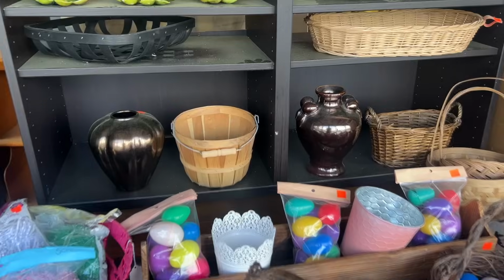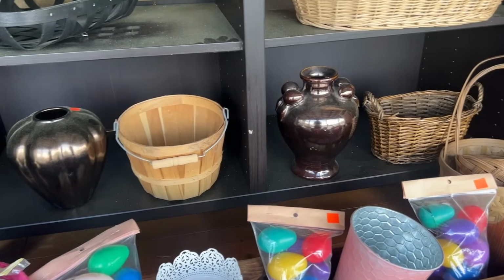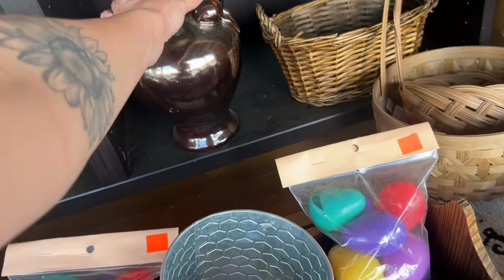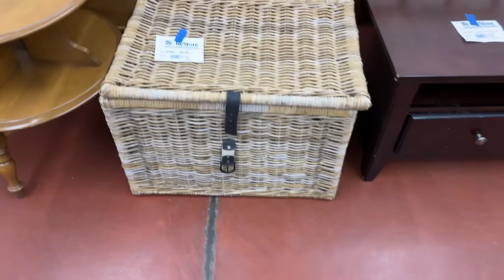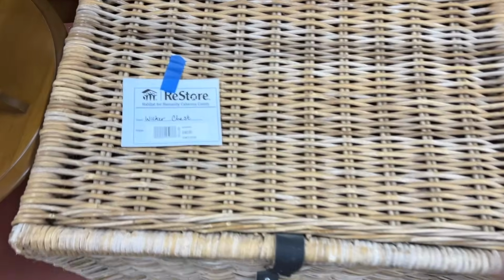Same thing with this vase. I don't know why I didn't get it, because looking back, I'm like, gosh, that's so pretty. And it's kind of the color of the vases I showed before with the tulips. So I feel like it would look really pretty with white tulips in it. So now I'm wishing I would have got it, but I did not.